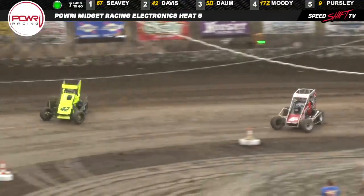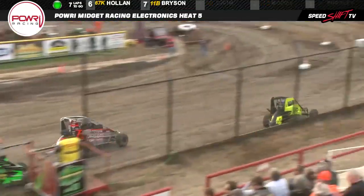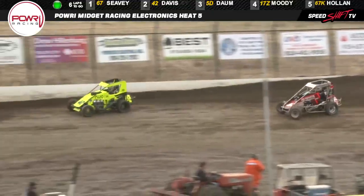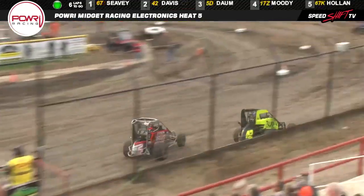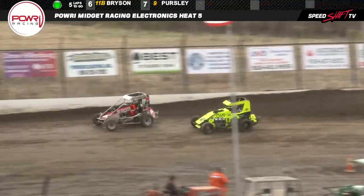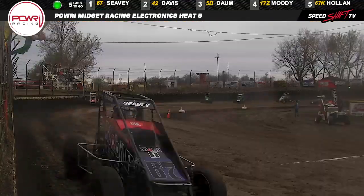If he pulled it off, he'll be the first one in POWRi history, and he's working hard down the inside of the number 42 Rujo Racing Rod, hanging on for now. Beyond him, the 17Z is Zach Moody, 4th on the field. And Kaylee coming from the tail, working. Holly Holland, the 2 ladies going at it tooth and nail down in turn number 1 and 2. And I believe Holland's going to come out ahead on that one. Couldn't quite hang on to it down the inside.